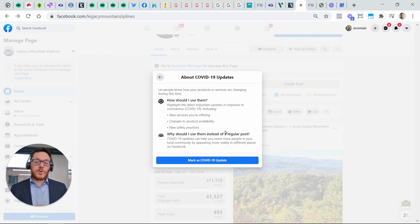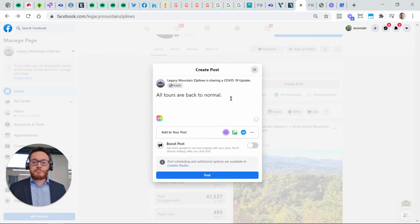And it does some cool things, including pushing notifications to your engaged followers to let them know when there are changes. So especially for attractions, if you have people visiting regularly, but really any business, this is a great way. Just marking a post as a COVID-19 update will really help.